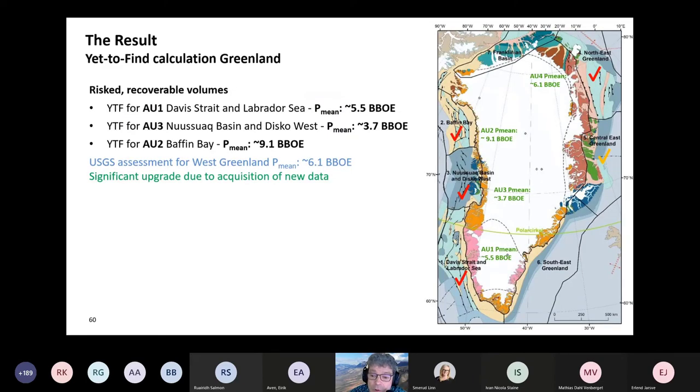By now, the absolutely most prospective areas of Greenland have been assessed. To sum it up, the numbers for West Greenland are like this. 5.1 billion barrels of mean risk recoverable oil in assessment unit 1, 3.7 billion barrels in assessment unit 3, 9.1 billion barrels in assessment unit 2, and the USGS assessment for West Greenland had a total of 6.1 billion barrels risk recoverable, and the significant upgrade in our assessment can be attributed to acquisition of new data and increased knowledge database.